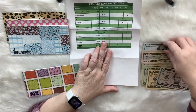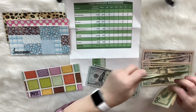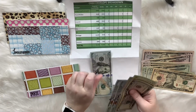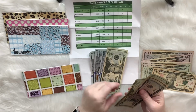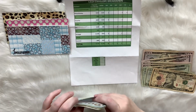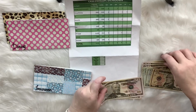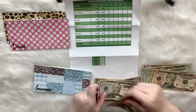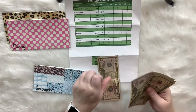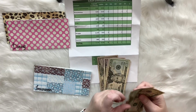Okay, so vehicles are $475 twice a month. 1, 2, 3, 4, 20, 40, 60, 75. Okay, so 100, 200, 300, 400, 420, 440, 460, 470, 475. I've already made my vehicle payments, so this is empty, and now it's not. Okay, and then insurance is $400, so that's 1, 2, 3, 350, 370, 390, 400. I'll double count that. 50, 100, 150, 200, 250, 300, 350, 370, 390, and 400.